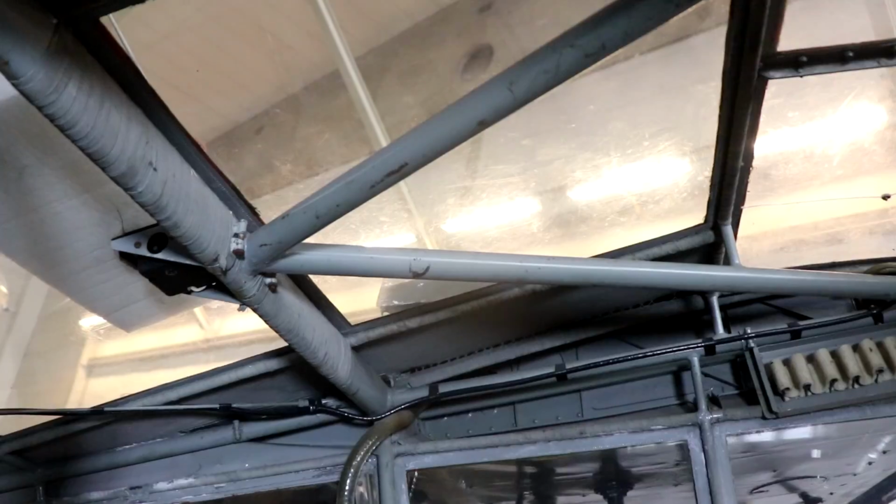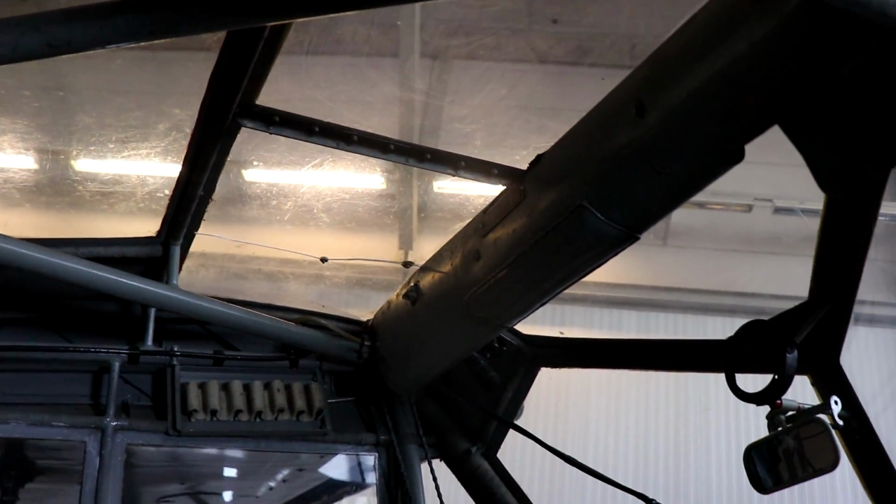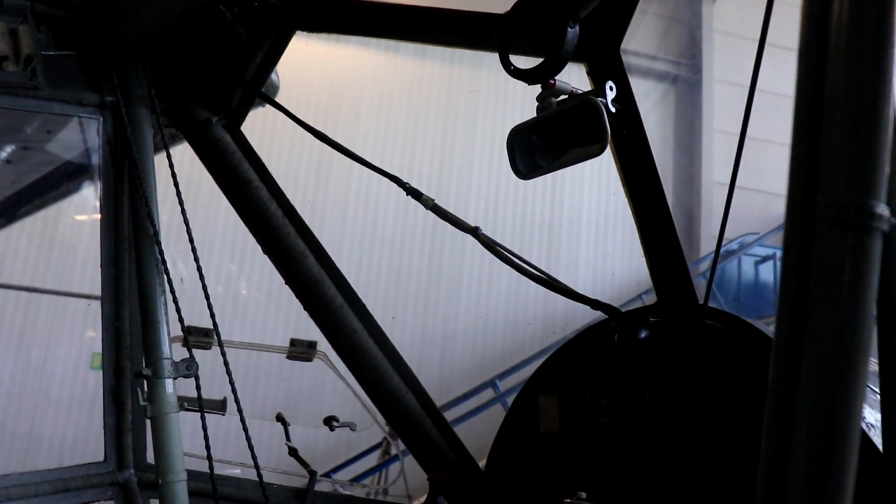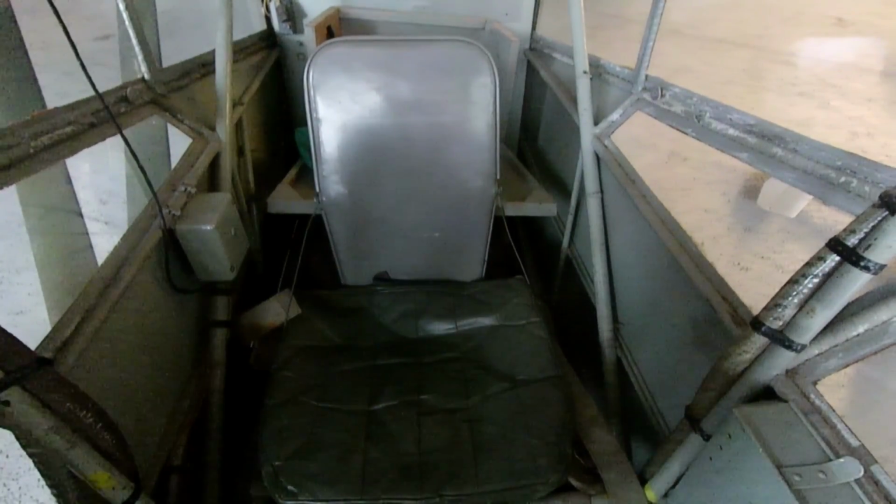Really, really remarkable. It's a great aircraft. Usually the pilot could also shield himself from the sun with a cloth canvas that was retractable and deployable inside the cockpit. However, here on the Finnish variant, this seems to have been removed. Alright, welcome to the back seat of the Fieseler Storch.